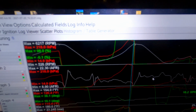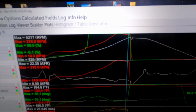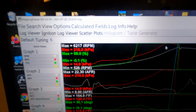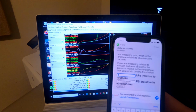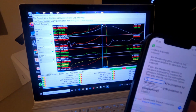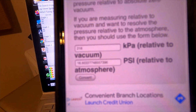On the last couple of runs, this is one of the 181 horsepower runs. In fact, this is the 181 horsepower, 189 pound-feet of torque run. Right here is where we're running. If you look over there in red, that's our map pressure. So the maximum map pressure on this log is 218 kPa. Just to save myself the math from having to do this, I'm using this little calculator. So 218 kPa in PSI relative is that, which is 16.9 PSI.